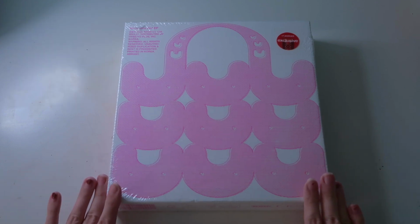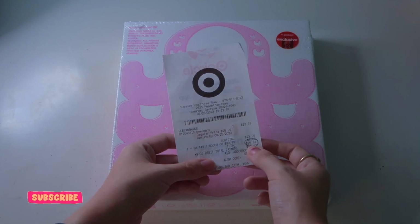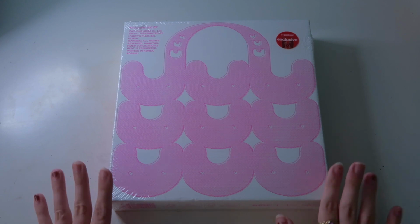And I got the pink one. I bought this at Super Target. I have my receipt here. I don't know if you can see it, but it was $25.67 after tax. So not super bad or anything. But yeah, we're gonna be opening it up today.